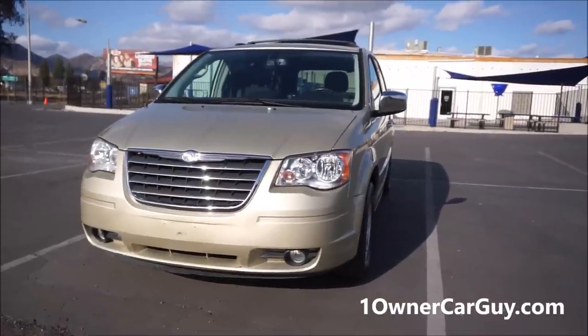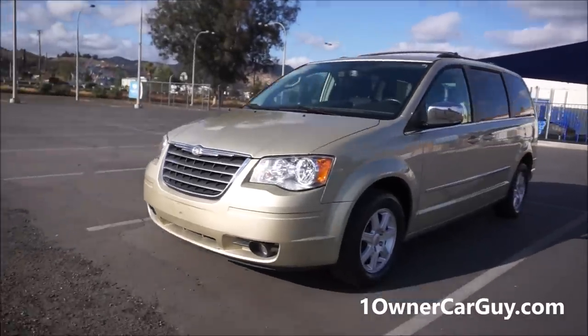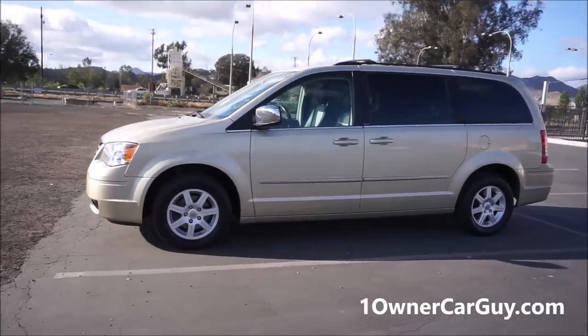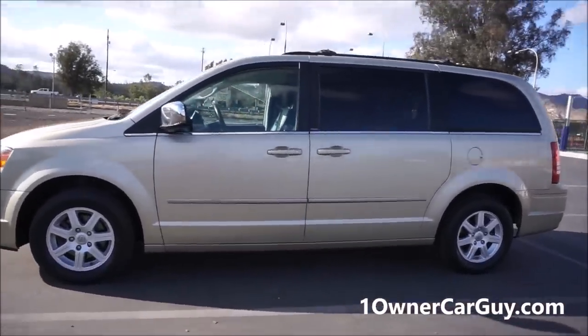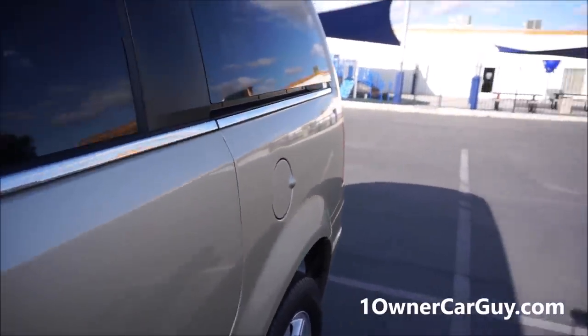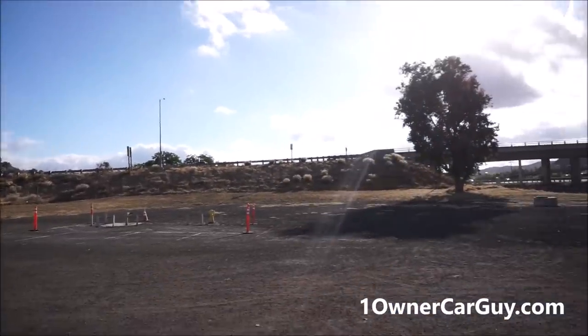Okay, we're going to go for a test drive now and show you the whole thing here. I don't know of anything else to say about this thing outside besides super clean. Super clean, here we go. Lenses on the back and the front, everywhere, just clean as can be. Beautiful day. Absolutely beautiful day.